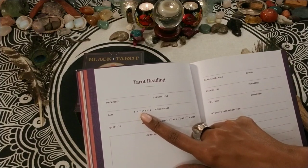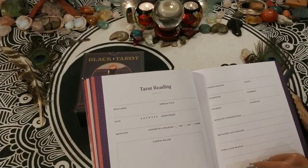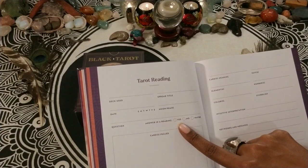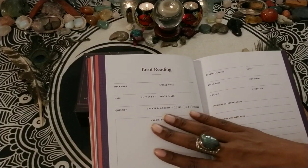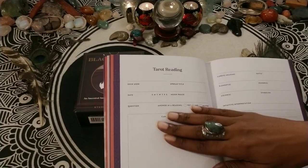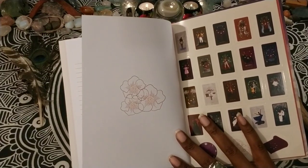And with dating, she even has where you can circle the day of the week that you are entering this journal entry. What question you pondered, and was it answered? Yes, no, or maybe. Sometimes the answers aren't going to come up right away, right? It's going to be revealed later. Cards pulled, and you could either use the stickers back here. She provides even stickers. Isn't that so cool?